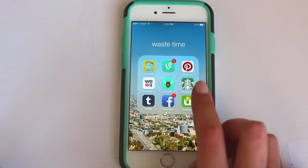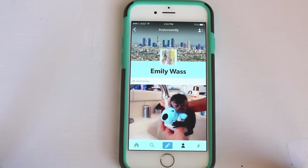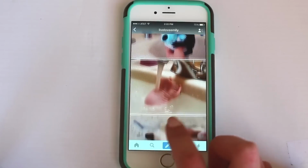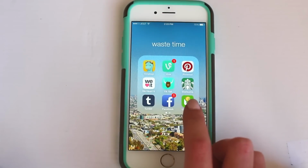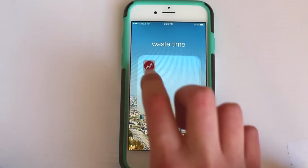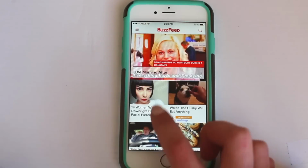Then the Starbucks app. I don't think that requires an explanation. I just really like Starbucks, and you can get so many rewards from it. It's great. Next is Tumblr. My Tumblr is called Live Love Emily, but I don't really take it too seriously. I just go on Tumblr whenever I'm bored. Then Facebook, which is personal. I use it for school stuff. Then Unsplurge is a money-saving app, which I mentioned in my last video. And then BuzzFeed, I just like to scroll along here when I'm bored, and it's also great for video inspiration.